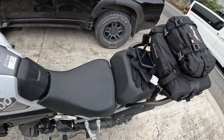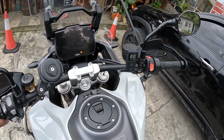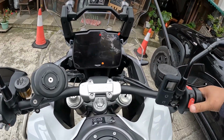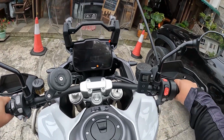So let me show you a bit of the bike. Start keyless. Press that. Push this all the way down. You hear that sound. Clutch in. Press. Alright, there you go.